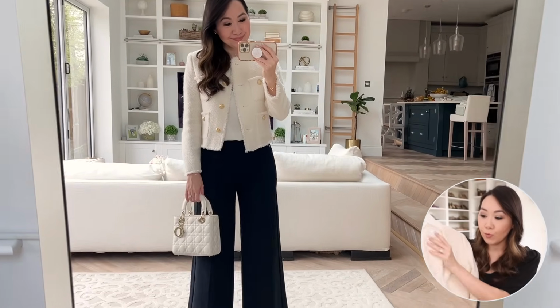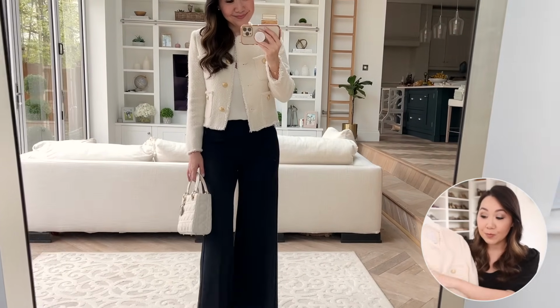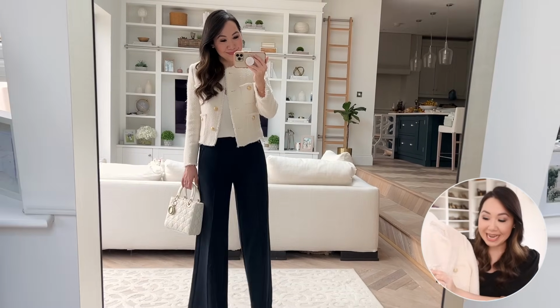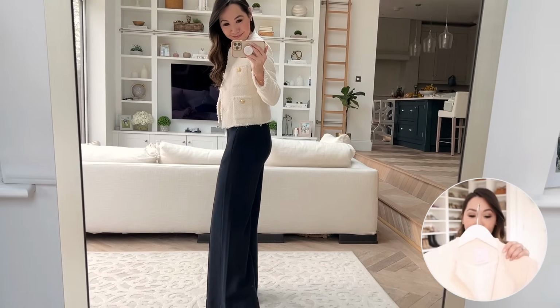You do have a nice silky soft lining, and you have that lovely kind of raw hem detail around the collar. You do have 2 pockets on each side, so you're definitely not short of pockets, but the button detailing is just stunning. You have some really nice gold embossed detailing right there, and it's just the perfect little fit. It is a little bit cropped, but it's not overly short.